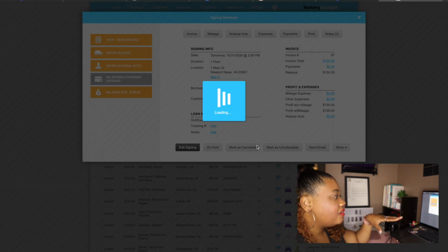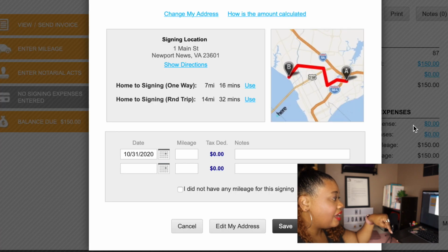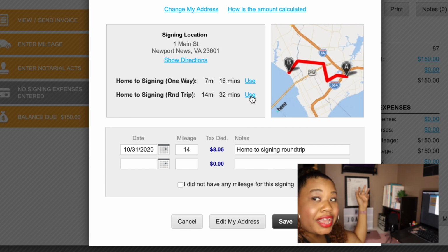So you see you have the signing info, the loan info, invoice, profit, and expenses. Now this section is where you're going to add additional information, and again, Notary Gadget makes it super easy for you to track your mileage. You're just going to click on mileage expense. You just highlight it, and as you see, it already does it for you. It outlines the distance, from home to signing, or home to signing and back. So that's the round trip. I always use the round trip. I just click use right here, and it tells you how much needs to be deducted from your taxes for that signing.